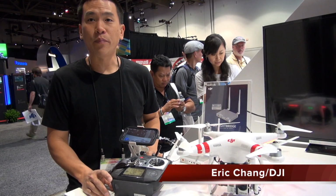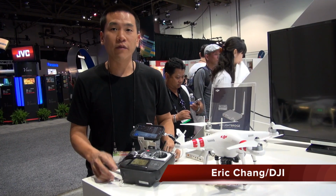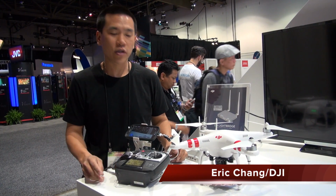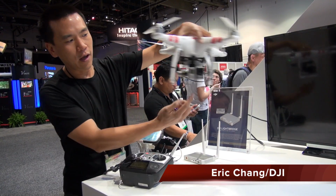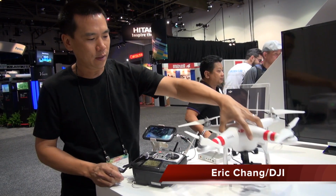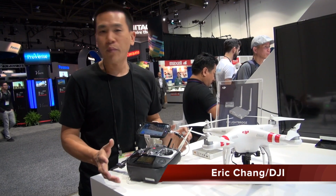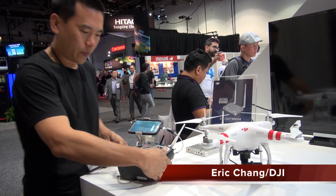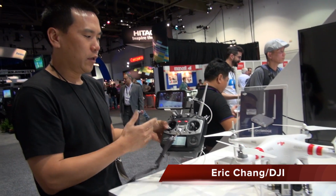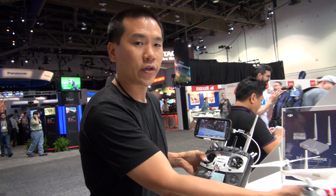This is DJI Lightbridge. It's an HD 1080p video transmission system. It's all digital, and you see the little transmitter here we have working off of the HDMI output on a GoPro. It will transmit 1080p at 30 frames a second, about 1.2 kilometers, just under a mile, 3/4 of a mile or so, for broadcast to a monitor. In this case we're using just a smartphone, but any HDMI monitor will work.